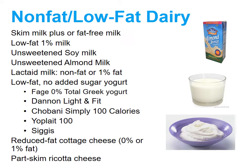From your dairy list, in addition to your skim milk and low-fat milk and unsweetened soy or almond milk, you now can eat low-fat, no sugar added yogurt. We prefer Greek yogurt, which is much higher in protein. You can also add reduced fat cottage cheese and part skim ricotta cheese to your stage 2 meals.